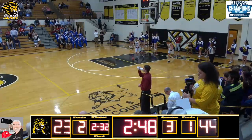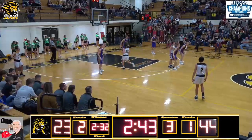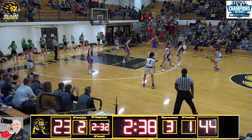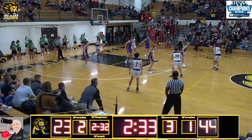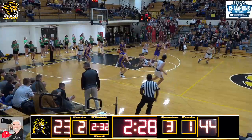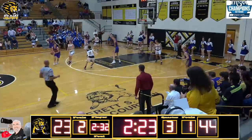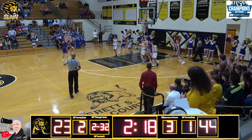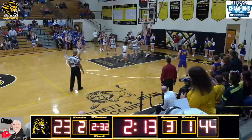Ready. Tucker has it here, number 15. To number two, Stevenson, back to Tucker. To Stevenson, looked like Kellen slipped there trying to get the ball. And 33 is going to bring this one up the court. Passes it to 24. Into 30, out to 33, and up for the three, and it is short. 22 got that rebound, though. 33 is going to pass it back up.